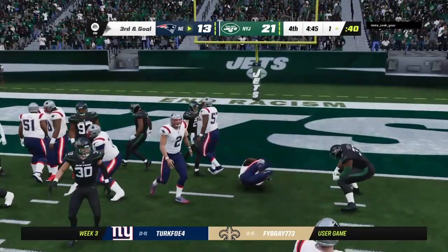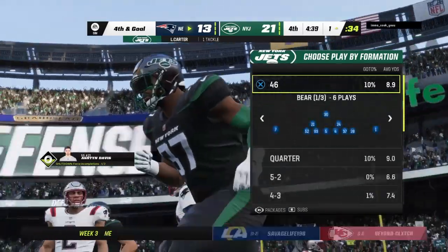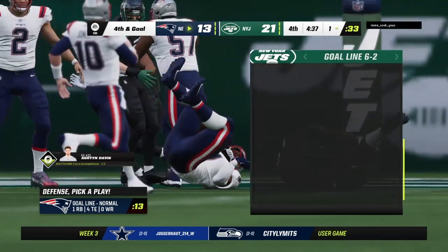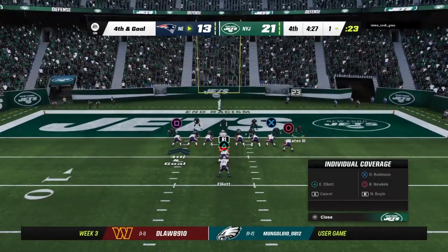Elliott trying to work his way forward, but it looks like he did not make it. No gain on the play. And what to do now on 4th and goal? I know this is your spot, partner, so forgive me for jumping in, but there's no decision right here. They have to go for it in this situation.